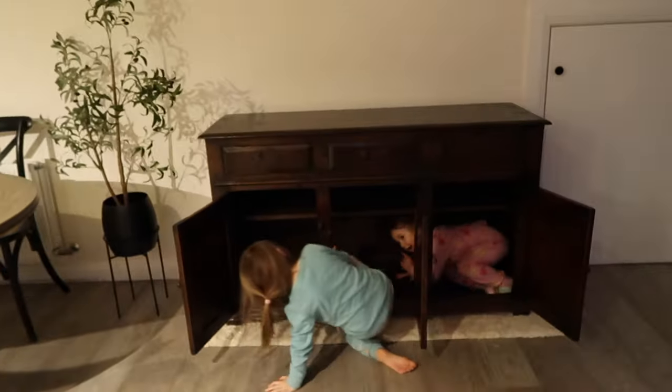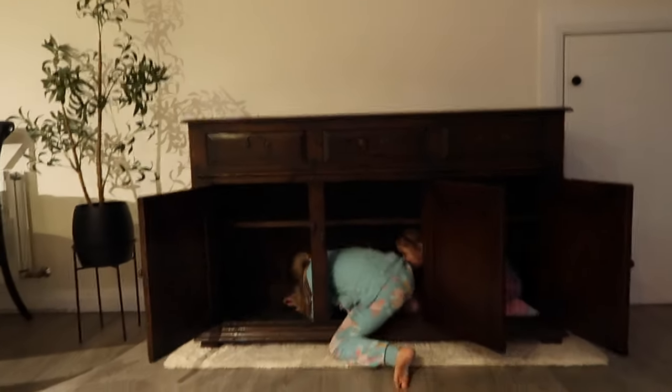So our chair arrived. I'll show you it in the morning. This also arrived. The girls are already finding loads of use for it.